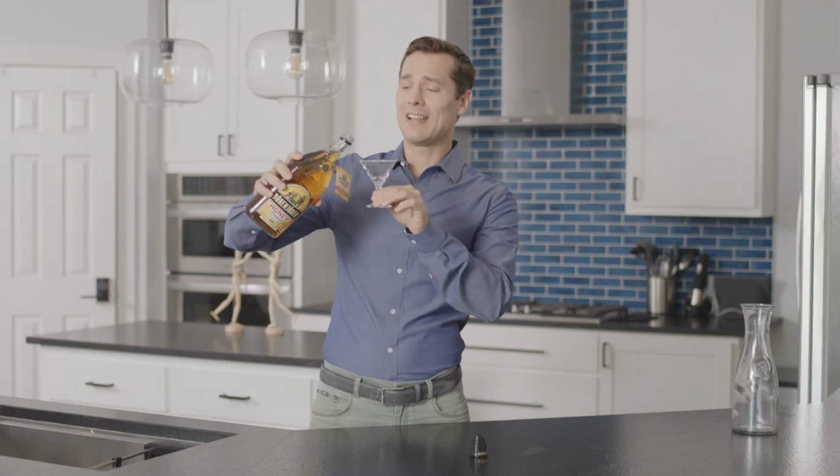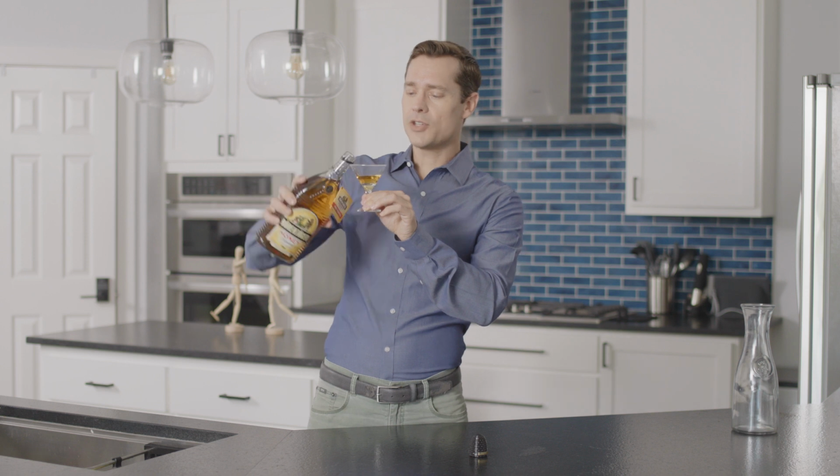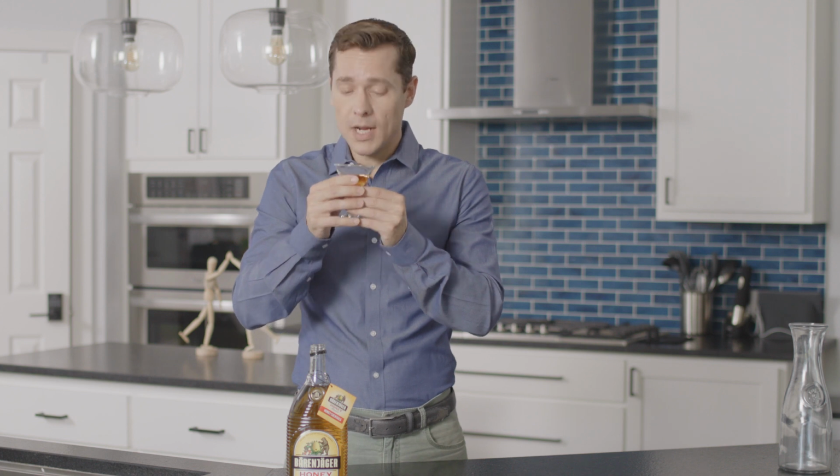Got a little mini martini glass. Pours pretty thick and syrupy, that's for sure. Golden amber color. Certainly looks like the color of honey. Has those really nice deep floral notes. The honey is very distinct. Seems like they're using nice quality honey. I mean, the honey smells very authentic coming off this.